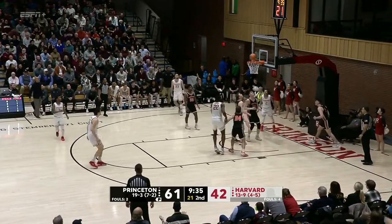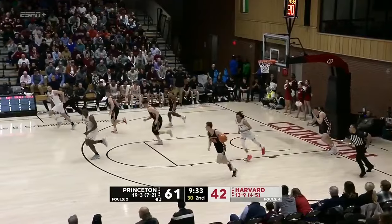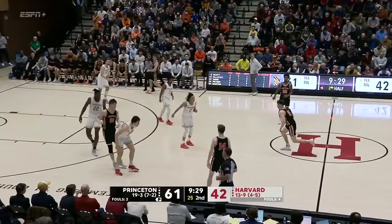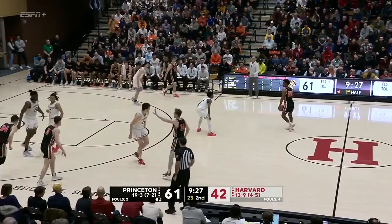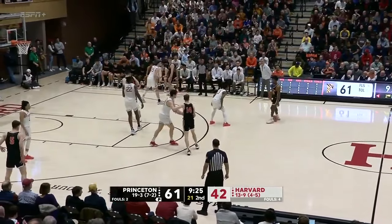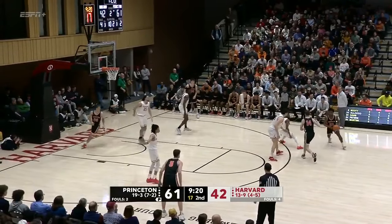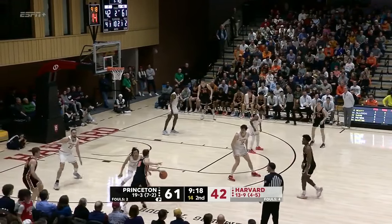Mack inside. Through the contact. Can't finish. Halfway down. Princeton, it's the skip passes that are just opening things up. The way they lull you to sleep on one side of the court. One quick movement. Open shooter, no matter who it is in this Princeton lineup, 1 through 5, they can knock down threes at a high clip.